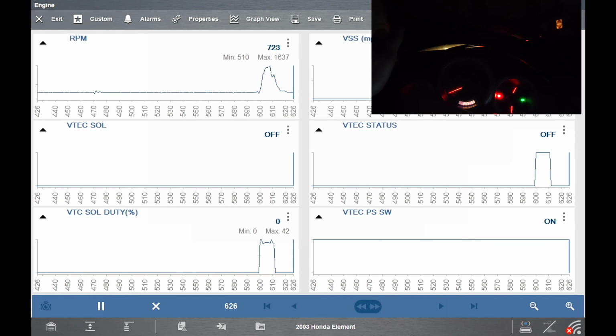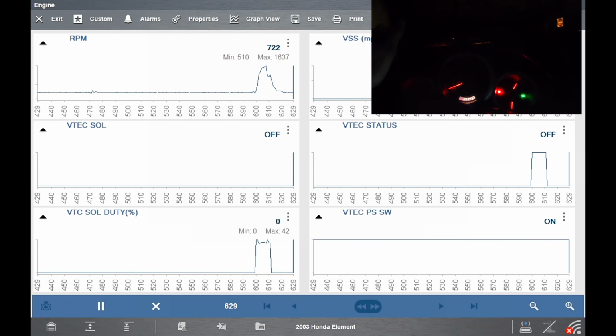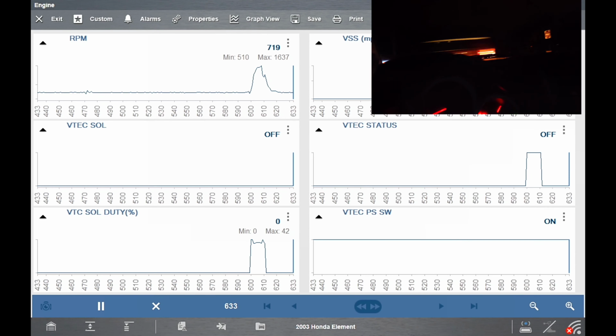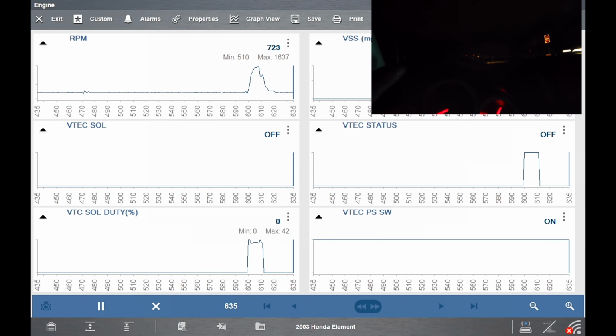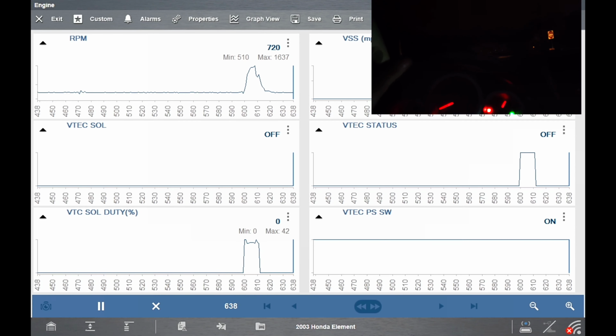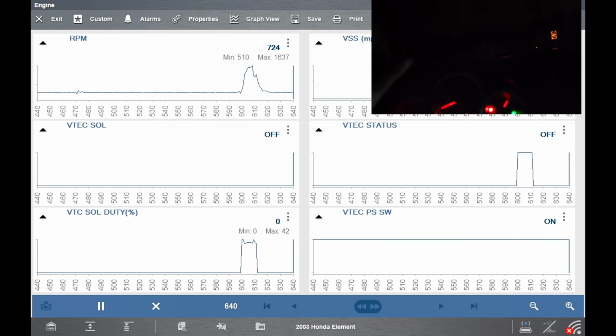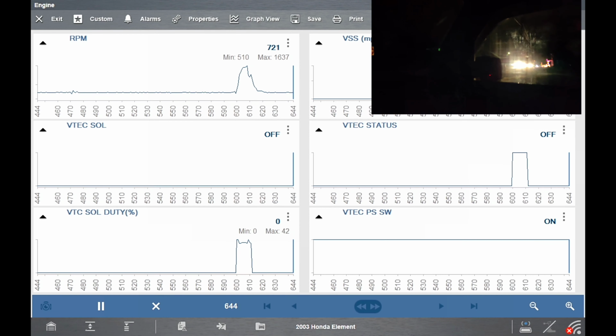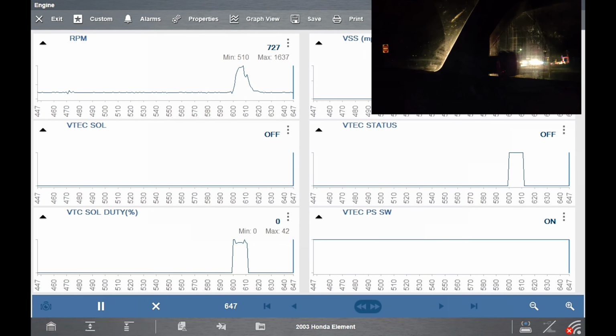This is exciting. This is the nice part about holiday season. This is all you get is car after car after car. Look at them all coming.